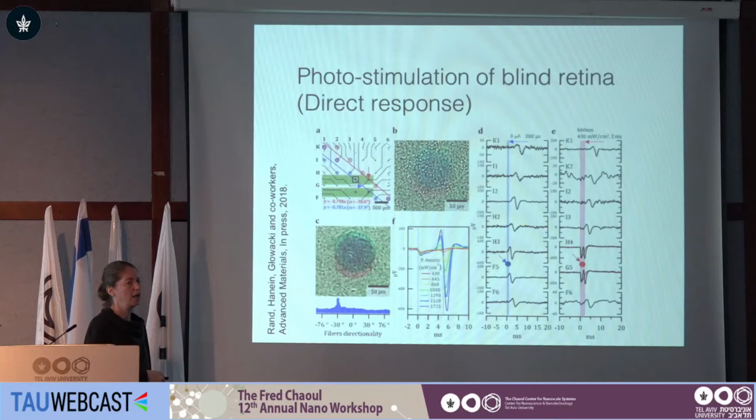And here we actually got exactly what we expected. And what do you expect? You expect to see a short latency response, which comes about from stimulating the axons, and then long latency response that comes about from stimulating the deeper layers of the retina. So this is a textbook image of how electrical stimulation of the retina should look like. And this is something that was never really demonstrated with photosensitive materials. And the reason being is because probably all other photosensitive materials that were used, including the quantum rods, but P3HT and other materials, also have a heating component in the process of the activation, which makes the activation a little bit different than what you actually want, which is strictly electrical in nature.